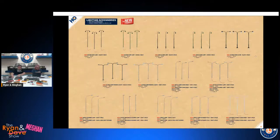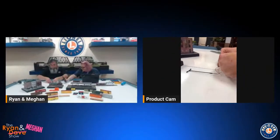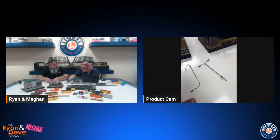We've got several different styles, as Megan will show you, and as you can see there in the catalog. But what's nice about these is they are really a nice fine detail. And they didn't just blow that out.